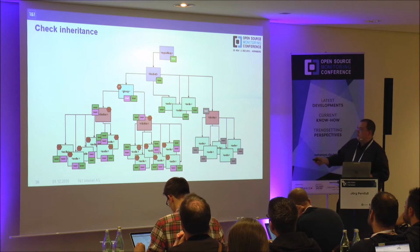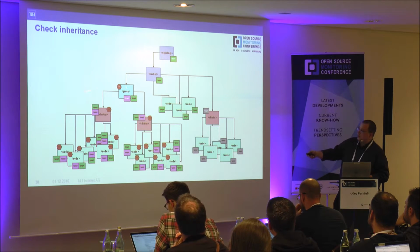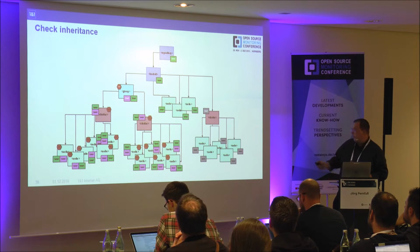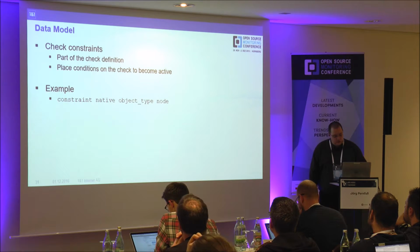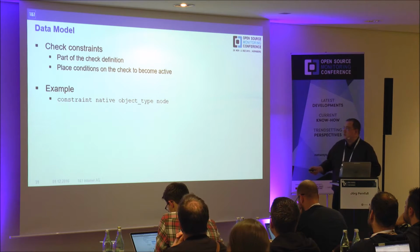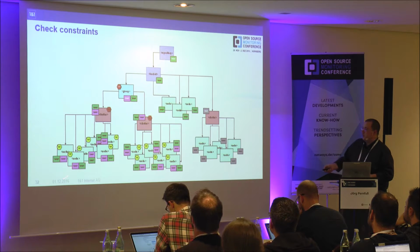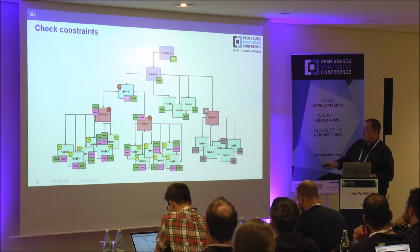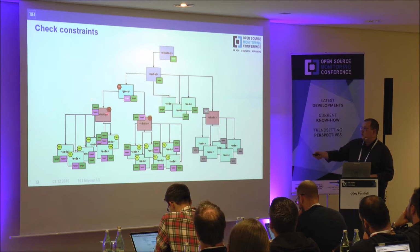But now you have a problem if you want to have the same check on all the nodes, but you don't actually want it on the group and on the 2 clusters. And for that, we have check constraints that are part of the definition, and they place conditions on the checks to become active. For example, constraint, property type native, and the native property is object type and it's node. And then only the yellow ones are actually a check instance that is propagated to the monitoring system. And these two here are dormant and don't do anything.